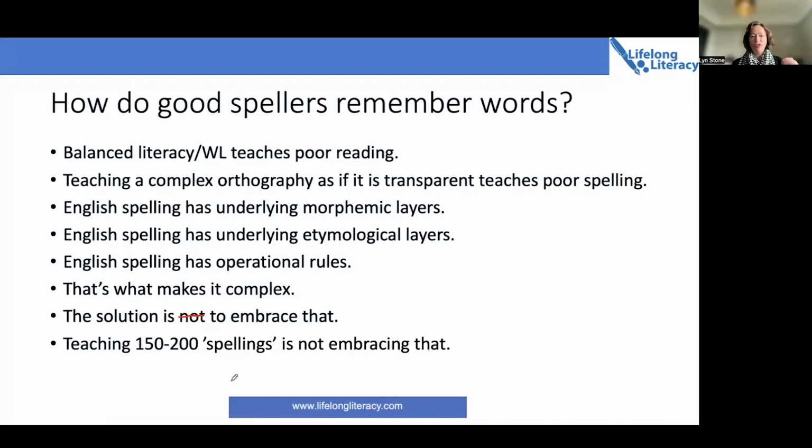Teaching 150 to 200 spellings for sounds, I'm afraid, is not embracing that. So have a look at your phonics scope and sequence. How many different units do you have to teach over the lifetime of that sequence? If it's 150 to 200, then what's happening is that sequence is not embracing etymology, morphology, and operational rules, and I would question it. The result of teaching 150 to 200 spellings is casualties, and we're seeing casualties in lifelong literacy and in the wider world.